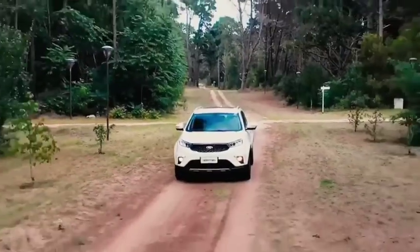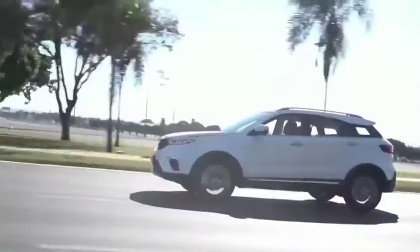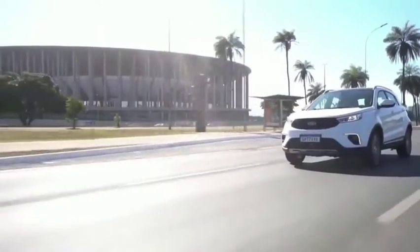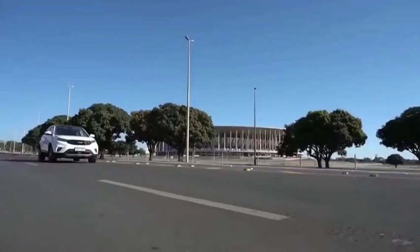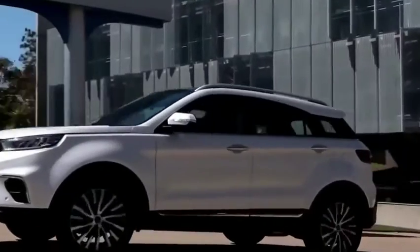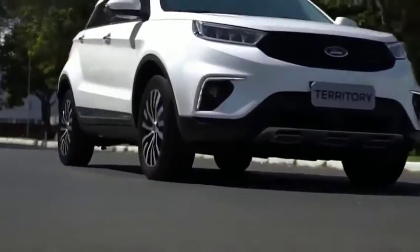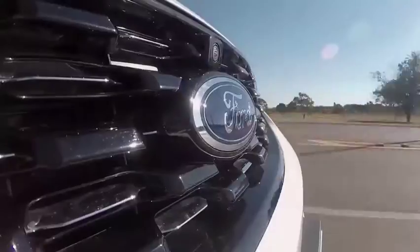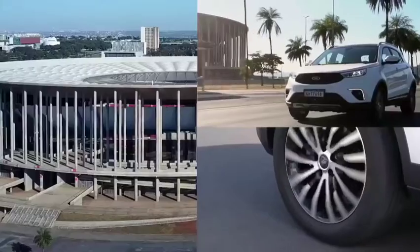Ford Territory has an aggressive look featuring a muscular bonnet, a blacked-out grille, a wide air dam, a silvered skid plate, and sleek LED headlights. On the sides, it is flanked by roof rails, blacked-out B-pillars, indicator-mounted ORVMs, and designer multi-spoke wheels. Wrap-around taillights connected with a strip of chrome, a window wiper, and Territory lettering are available on the rear.